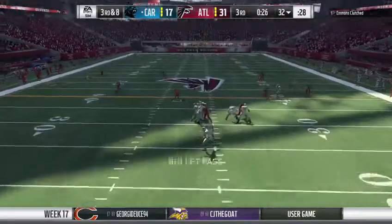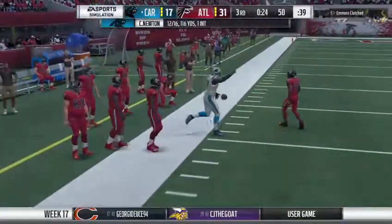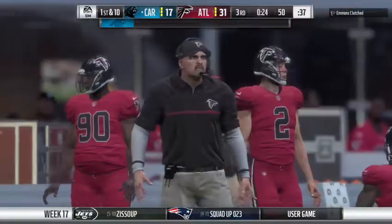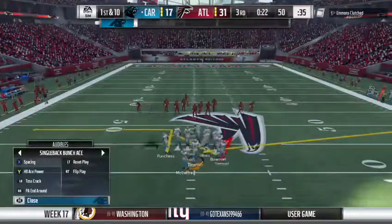Now a play fake, and it's Newton. Caught left side by Funchess. And he's going to be out of bounds right at midfield. He got 18 yards out of that one, and it gets him a new set of downs. Fresh set of downs here.